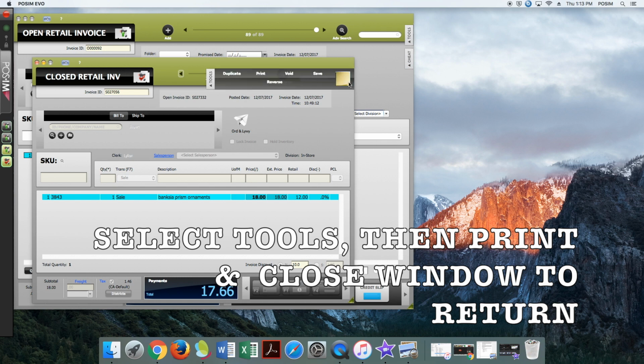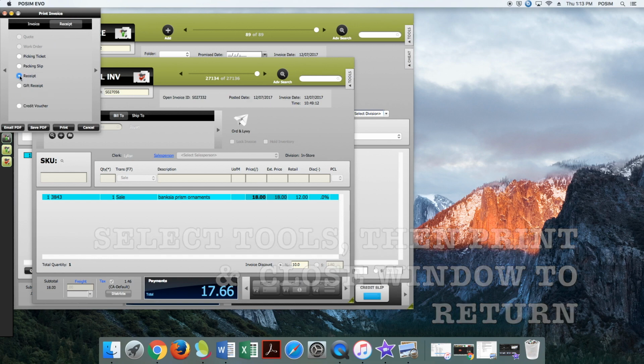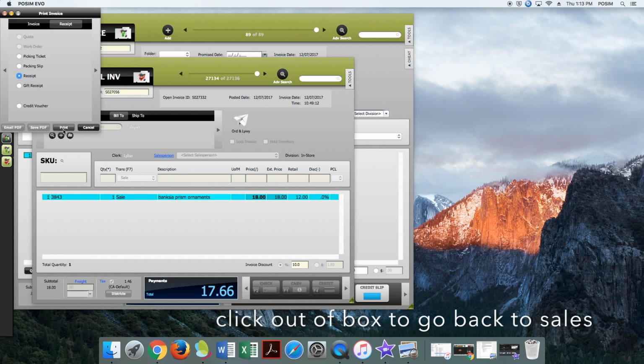It's just going to give you some options. Go ahead and hit receipt and then print. And then if you need to go back to your original window, just go ahead and go.